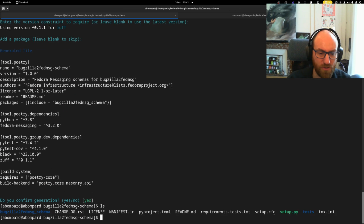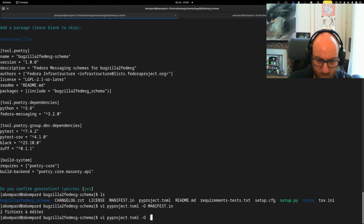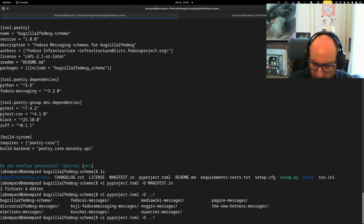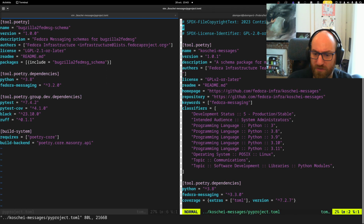Yes, I confirm generation. Thank you very much. Okay, so this pyproject.toml file is replacing the manifest. So I'm going to make sure that I'm not forgetting anything. I know that I need to add something to include the tox.ini file. Where would it be? Maybe Kochei packages, Kochei messages, pyproject. Seems recent enough.